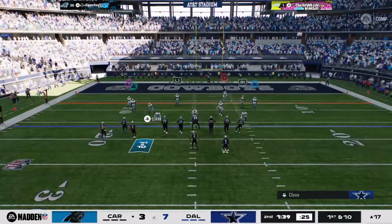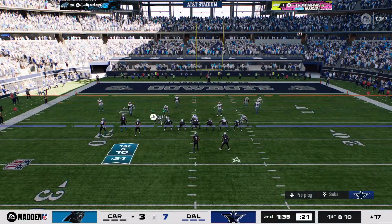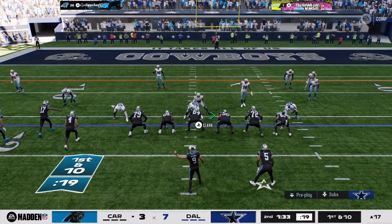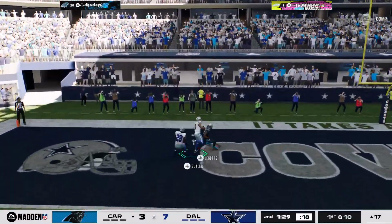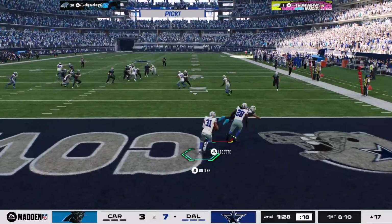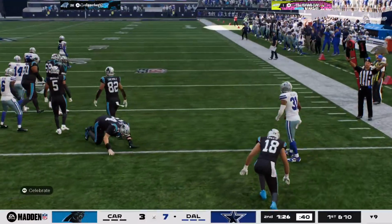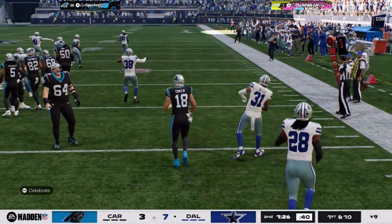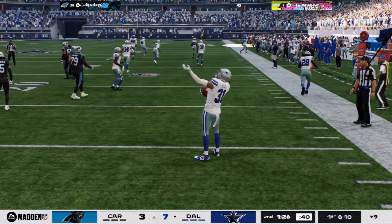They had to settle for 3 last drive, hoping this second go-around ends in 6. In good position, 1st and 10. Ready. Young to throw it. And this is going to be intercepted. And the Cowboys are going to have it here at their own 9-yard line. The Cowboys take over 1st and 10 at their own 9-yard line.